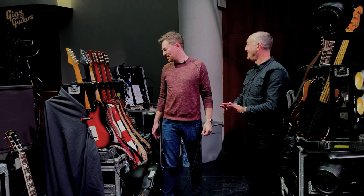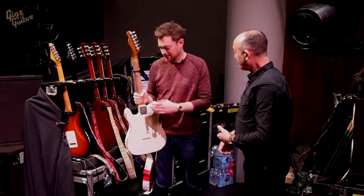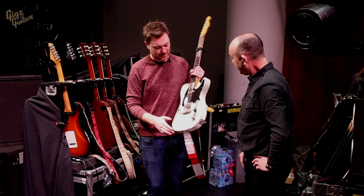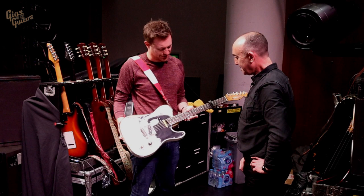Brilliant. Can we get one or two plugged in, do you think? Absolutely. Have you got time for that, James? Of course we can. But before I go, I have to show you this. This is built by Mike Smith from Southport. We haven't put this in the set yet. I've not seen it before. This is the Rick Parfitt. I don't know if he calls it a signature or if it's just his replica that he makes.